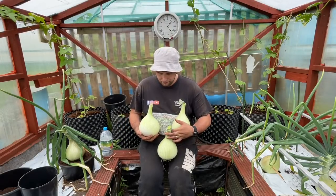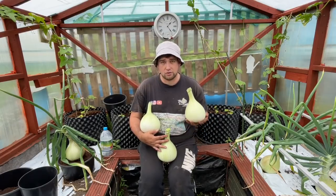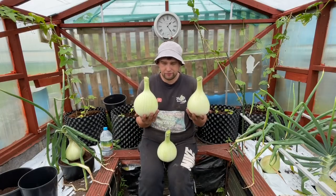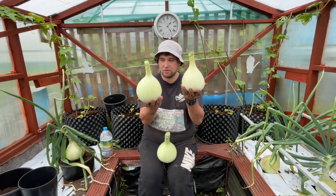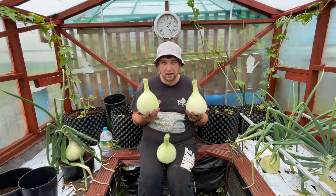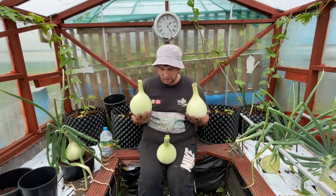So there we go. There's the first lot of actually ones that I've pulled on purpose. Good specimens, that's all I can say. They're a nice shape, which I'm pleased with. I've still got some more seed from these, so I can start again come October, November time. So I can put these back in again.